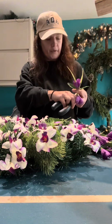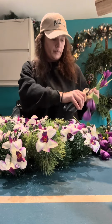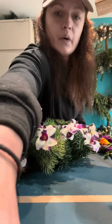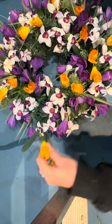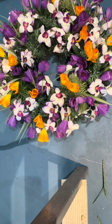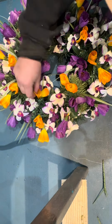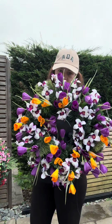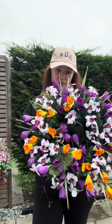I then went and trimmed all the crocuses, the purple and the orange, and cut them up. They're going to be used as a filler amongst all the orchids. Now, ideally, I would have had one extra orange and one less purple now that I've made it, looking at it. But hindsight's a wonderful thing, and obviously at the time, I wasn't even sure what I was going to be making, so it's not that bad. And there you have it, absolute cheap as chips, £10 wreath. Use it on a graveyard, on your door, anywhere.